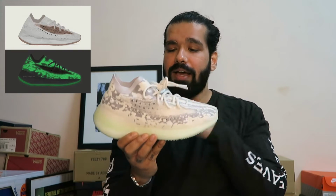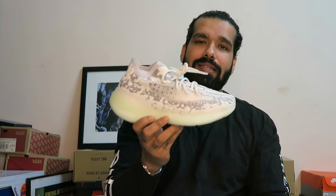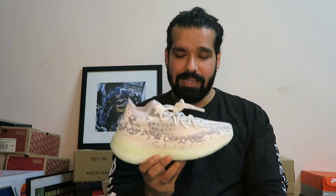Now, when it came to India, the only ones that we got were Blue Oats and Pepper, and there's another banger coming out, the Calcite Glow, in which you have the uppers glowing as well as the sole. I'm not too sure about it, and I don't know why. For some reason 380s aren't doing too well in the market. But enough of me rambling on, let's get into the details of the sneaker.